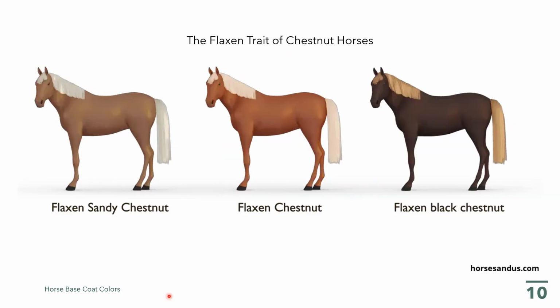This diagram shows the effect of the flaxen trait on the three main shades of the chestnut horses. Again, we have three main shades. We have the sandy or the light, the red or the sorrel, and the black or the liver chestnut. So this is the flaxen sandy chestnut, as shown in this horse with a lighter mane and tail coloration. We also have the flaxen chestnut as characterized by the mane and the tail, and the same is true for the flaxen black chestnut.